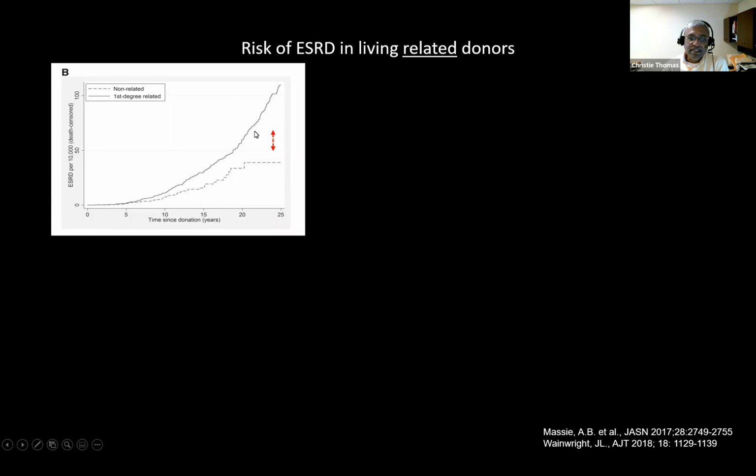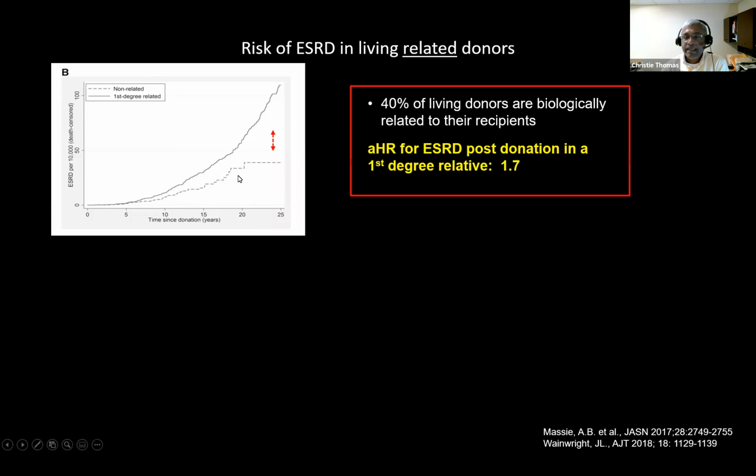And that risk is increased if the donor is biologically related to their intended recipient. So a first-degree relationship indicates a higher likelihood of end-stage kidney disease over a period of 25 years compared to those without such a relationship. And this is ESRD per 10,000 population. So the risk takes many years to manifest, but it clearly separates out after about 15 or 20 years. And the adjusted hazard ratio for end-stage renal disease for a first-degree relative who's donating is about 1.7.